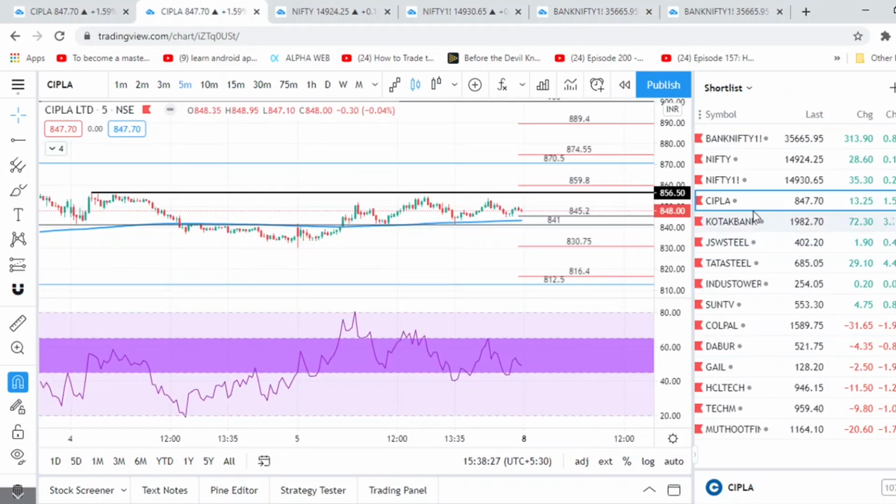Let's move to stocks. I have shortlisted Cipla, Kotak Bank, JSW Steel, Tata Steel, Indus Tower, Sun TV for the long side. For the short side, I have Colgate-Palmolive, Dabur, Gail, HCL Tech, Tech Mahindra, and Muthoot Finance. Let's go through one by one.